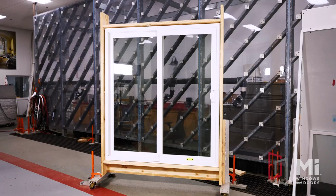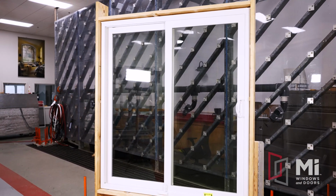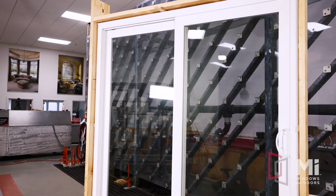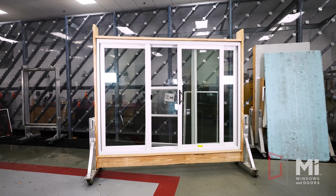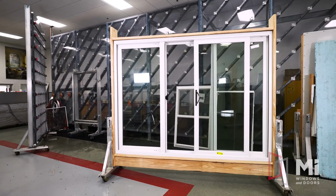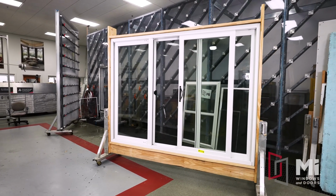In the 2-panel configuration, stock sizes include 5, 6, and 8 foot wide by 6'8" or 8 feet tall, along with custom sizing. In the 3-panel standard configuration, stock sizes include 9 foot and 12 foot wide by 6'8" or 8 foot tall, along with custom sizing.